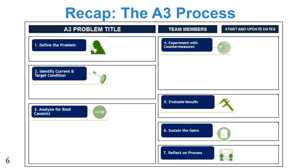And then you won't see this on every A3, but step 7, reflect on the process. With every A3 I do, I learn something new, a better way to approach it next time. So I like to reflect on what went well. This was great. I'm going to continue doing it this way next time. And what needs to be improved, so things that didn't go as well in the process. And every single time I run an A3, I've got a few things in that what needs to be improved column. So I expect that most people will as well.